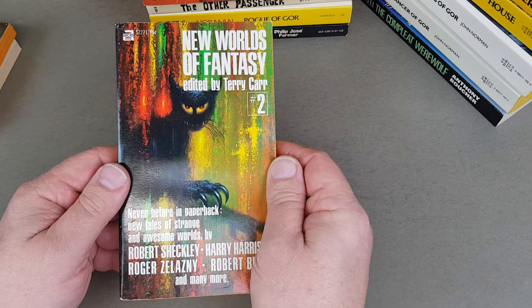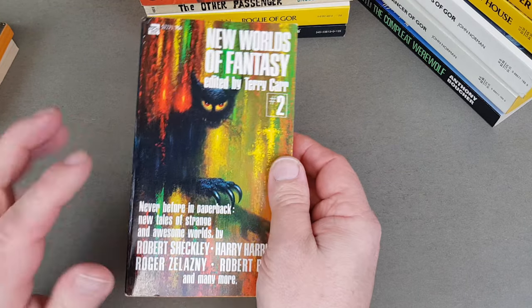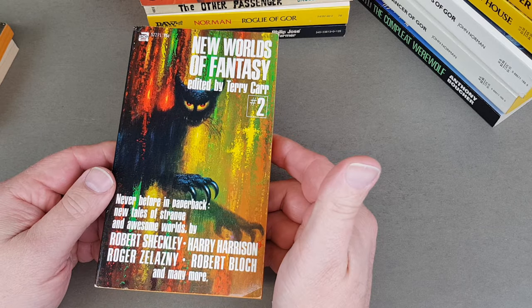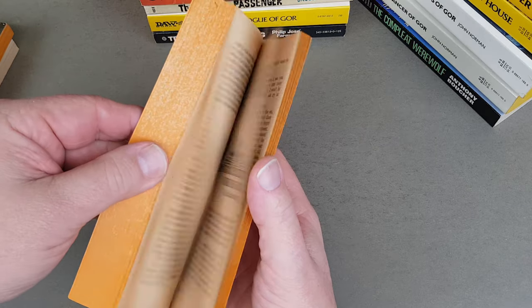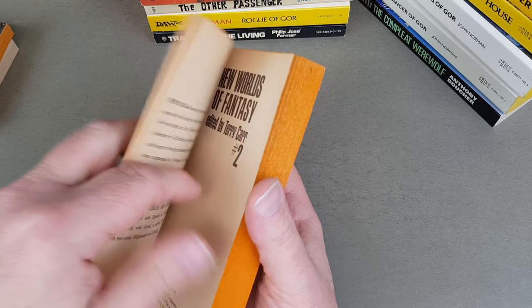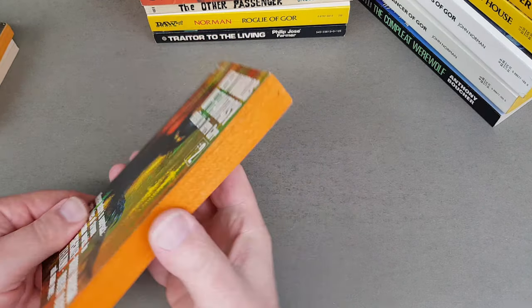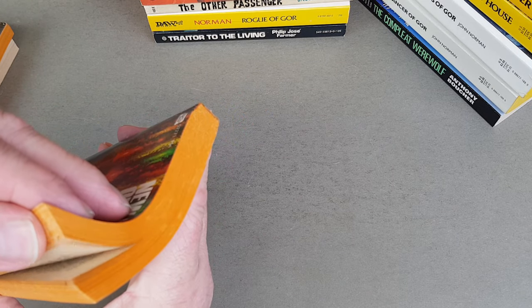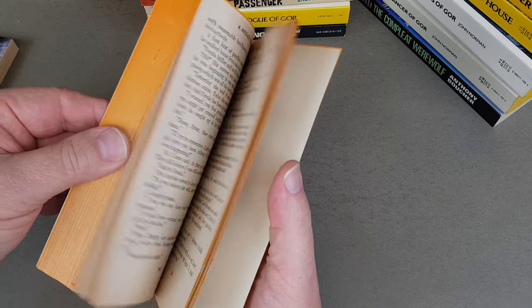Now, I've got these two. These are in the collection. These are the New Worlds of Fantasy, and I did check my collection because I picked up volumes 2 and 3, and I did already have number 1, so that was really cool. So I'm very pleased that I've got the set of the 3 of these now. And Terry Carr is someone I've learned to really admire lately, and I don't know masses about him. I know he was a great editor and he had a real eye for it, but he was also a bit of a science fiction writer in his own right. So I might give him a try.